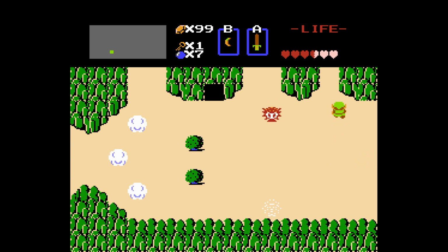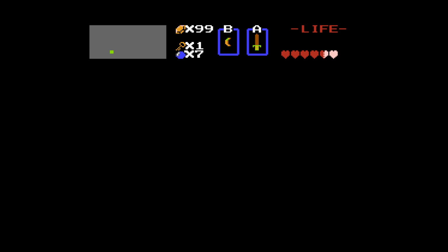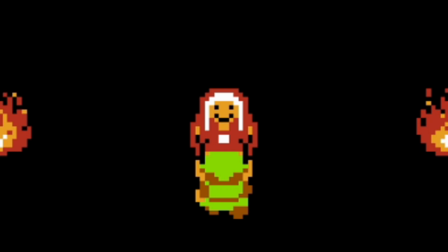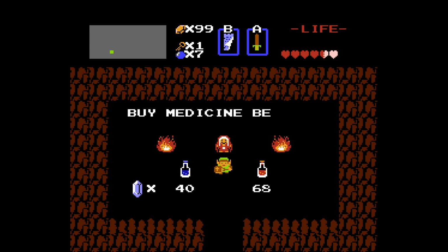No wait, we have a delivery to make. Time to go and hand over a letter to an old lady in a cave who is content to otherwise just sit there by herself saying nothing. But, you know, she seems happy. I can see why that old man's so into her. Clearly she's a fox. Show her the letter and she'll open up a shop selling those potions I told you not to pick up earlier.